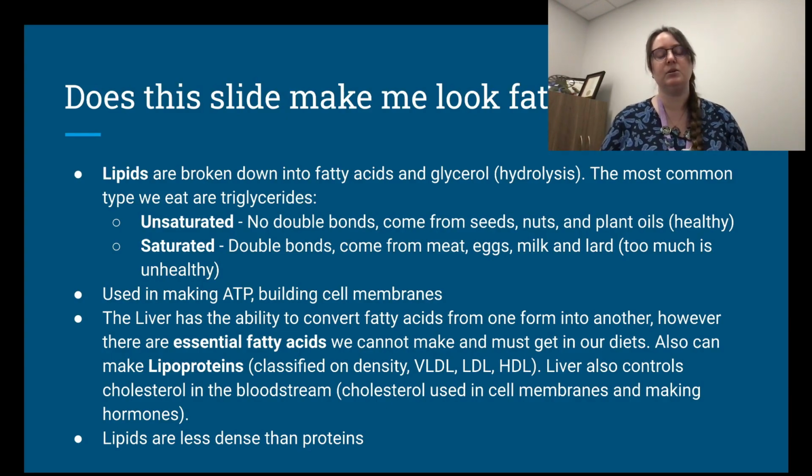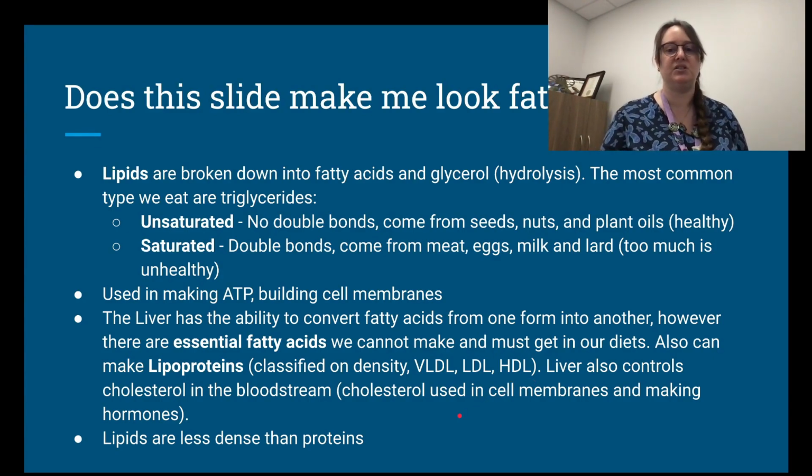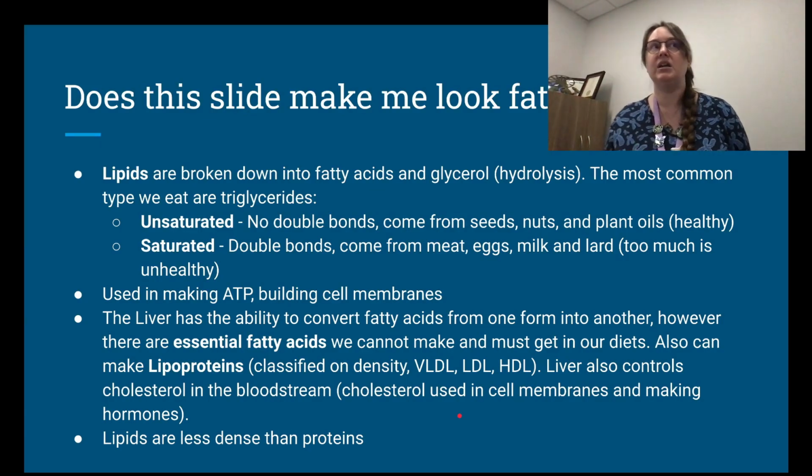So those lipoproteins are classified on density, which is known as the very low density, the low density, and the high density. And the liver also controls the cholesterol in the bloodstream. Remember, cholesterol is actually used in cell membranes and making hormones. So that cholesterol actually helps stiffen cell walls, not cell walls, we're not plants, cell membranes, so that way they can maintain a shape, like our neurons.